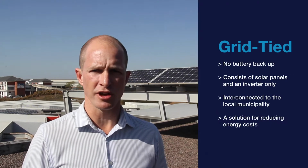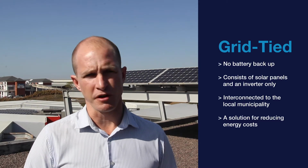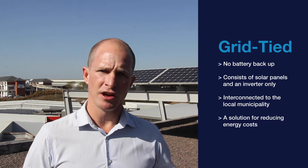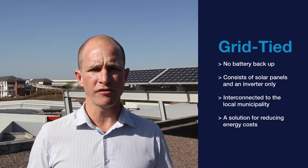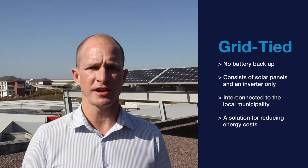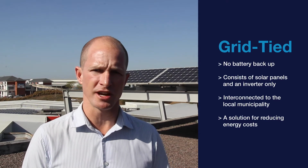One, that is a grid-tied solution. So grid-tied essentially means there's no battery backup. If the grid goes down, so if there's load shedding, your system's going to go down. It's a financial solution. It doesn't solve load shedding problems. It's a good investment, and it's purely based on financial terms, as I said.